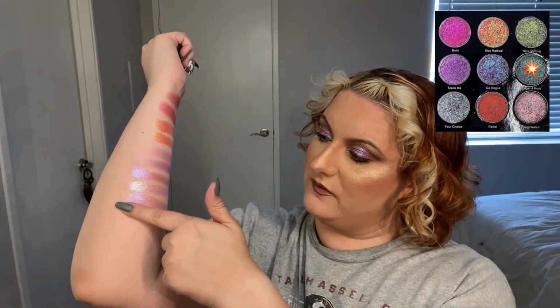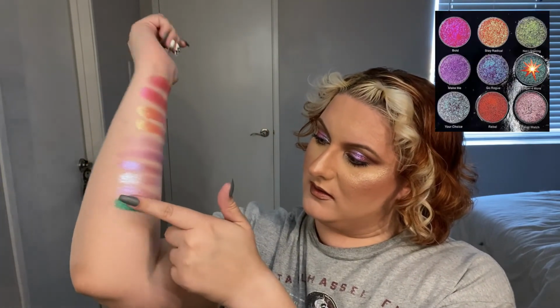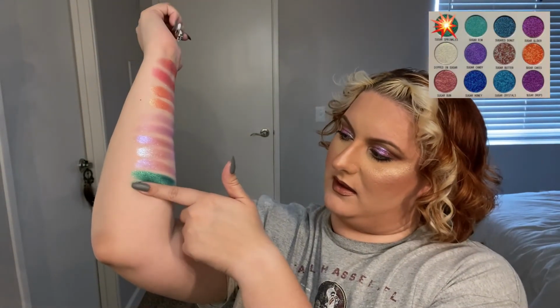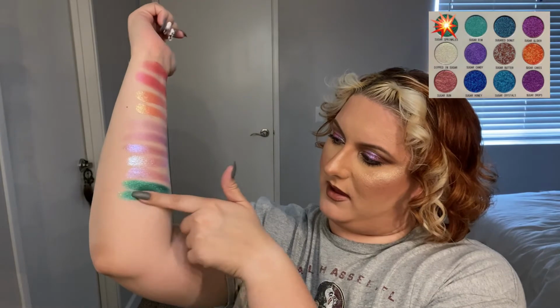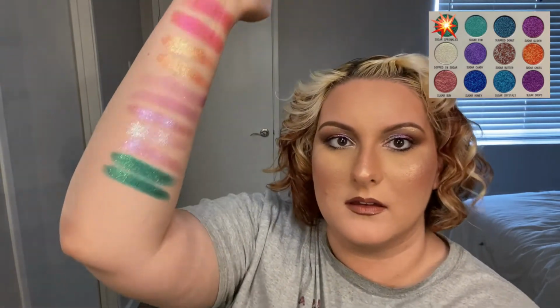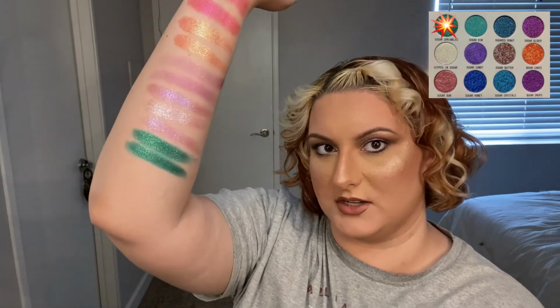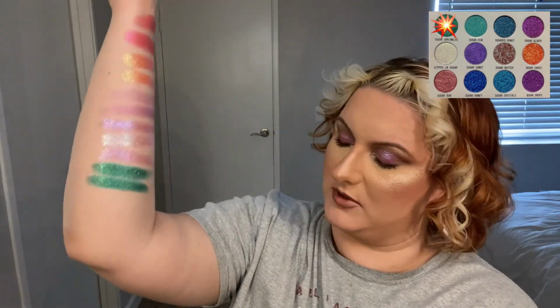So this is Eager for More. Stunning emerald, but this stains super badly on me. Bam bam. God, you can see my arm. And like I said, that stains super badly. But here is Sugar Spun in the Remix palette, or the sequel palette. Essentially the same thing. A lot of shimmer, a lot of shine, but very, very similar.